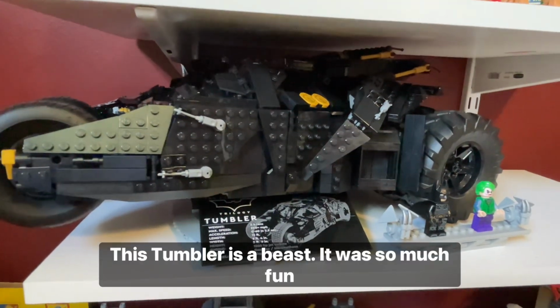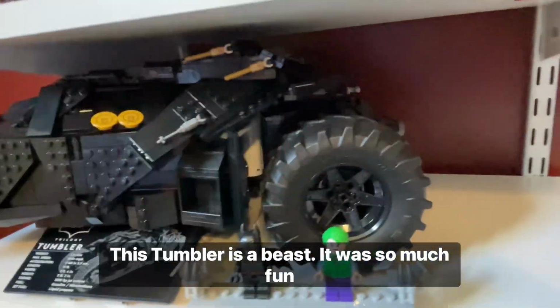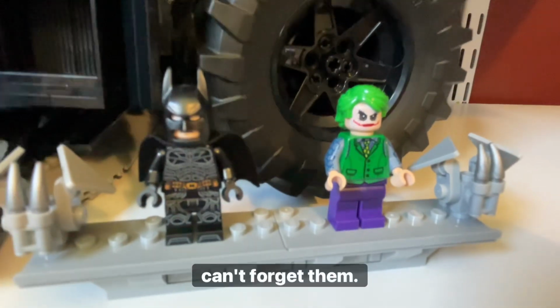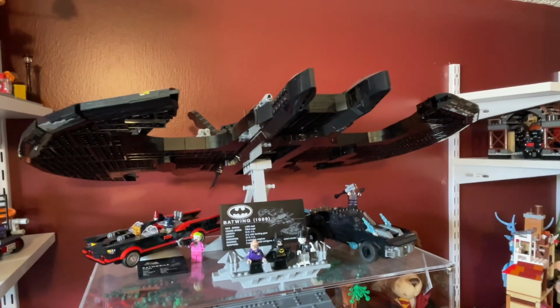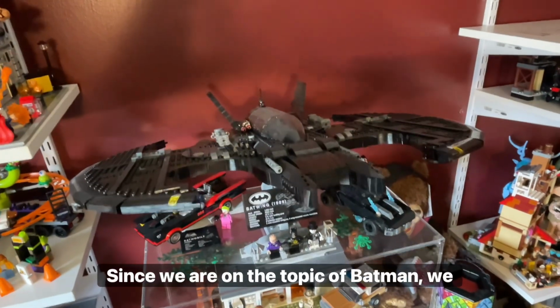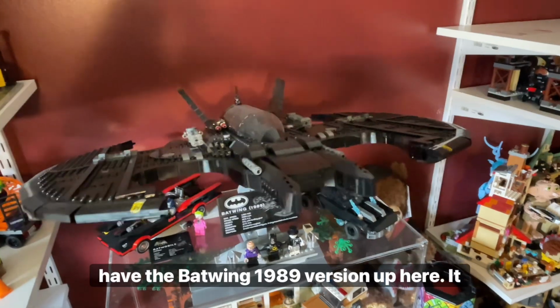This Tumbler is a beast. It was so much fun to assemble. So many pieces. And of course, can't forget them. Since we are on the topic of Batman, we have the Batwing 1989 version up here.